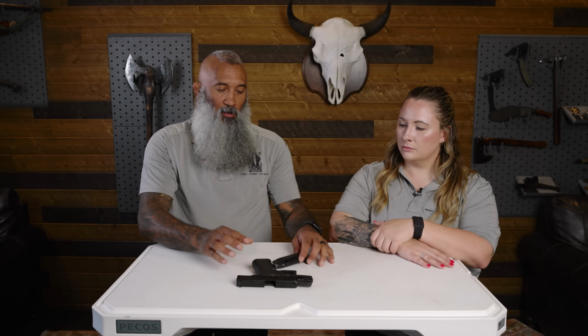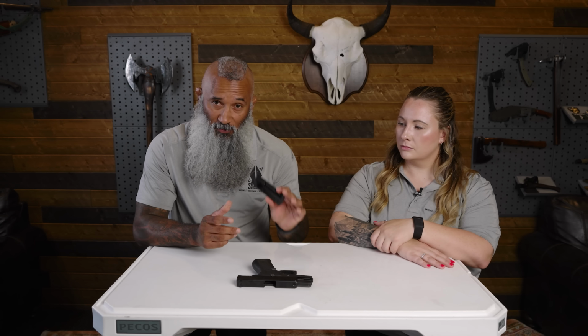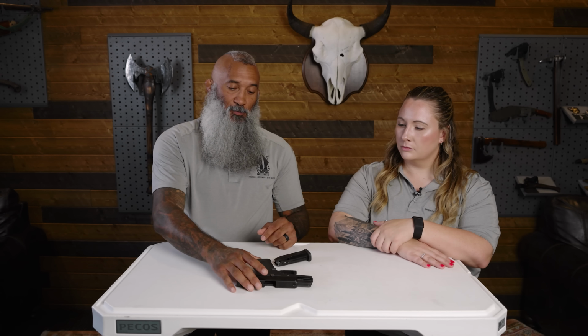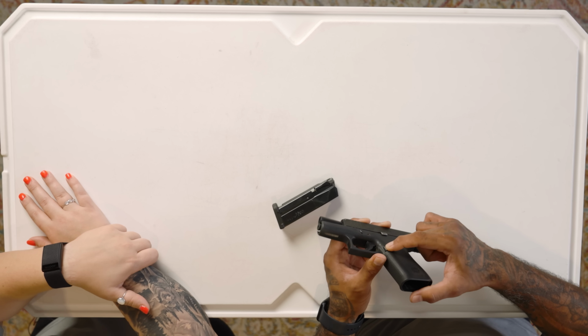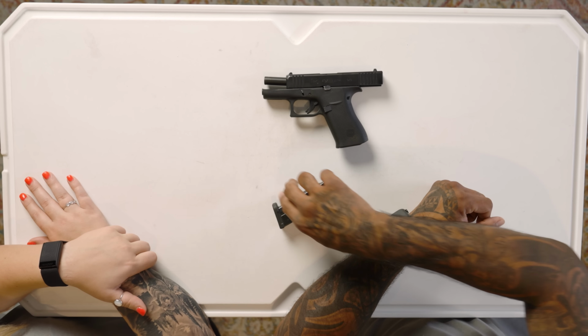We had the Shield Arms magazine put in. This is that metal one that carries 2 extra rounds, or excuse me, it carries 15 rounds total, which means we also had to get the magazine release button replaced as well. So whenever you buy a 43X that hasn't been modified, you're going to have to buy that separately, and that's about another $100 just to get the magazine and the magazine release in there.